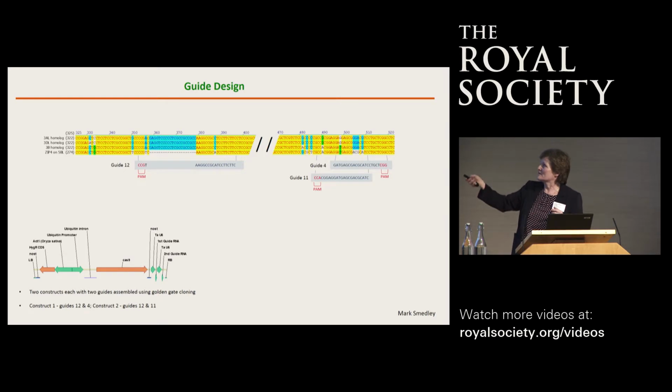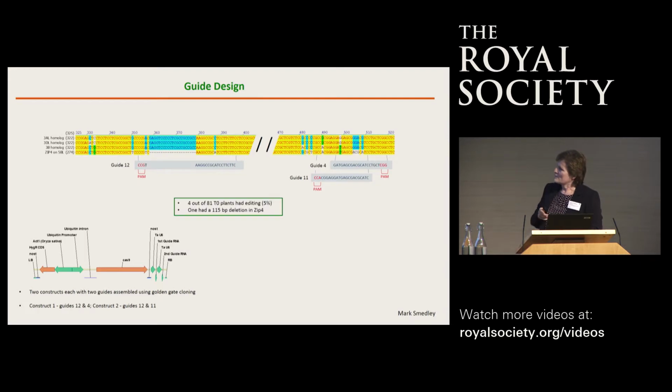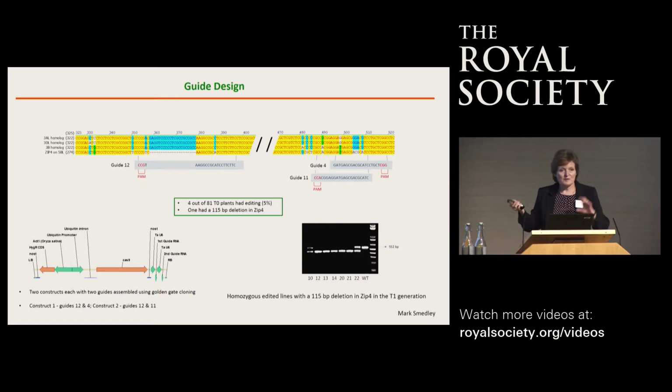We used the best guide paired with one of the others in 2 constructs. We put them into wheat, and we screened just over 80 plants, and we found 4 that had active editing. So that's only 5%, which is much lower than the other examples, but we were expecting this to be difficult. But we found what we wanted, and particularly we found one plant which had a perfect deletion of the region between these 2 guide sequences, a 115 base pair deletion. These were then taken through to the next generation, and we were able to find homozygous plants with this specific deletion in this ZIP4 gene, which was exactly what we were looking for.